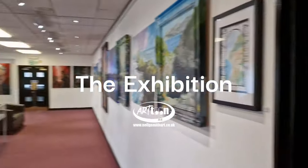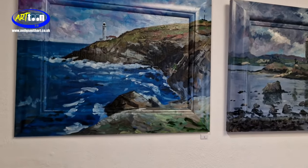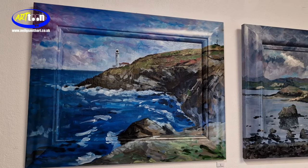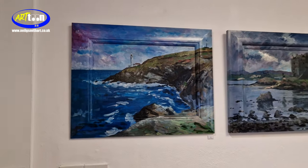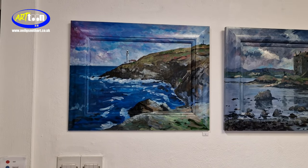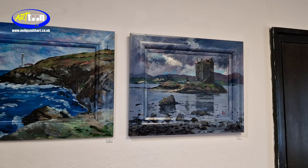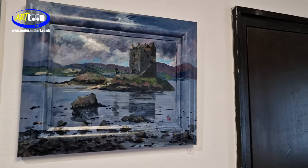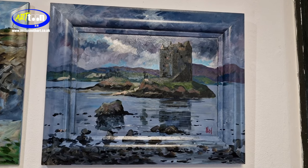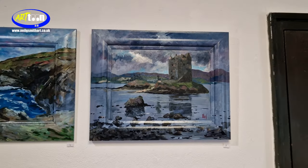Coming round, having a wee quick look at the full gallery there. But here we go through from number one, all the paintings. So Chavot's Head Lighthouse, place that we visit often when we're down in Cornwall, quite close to Constantine Beach. Lovely spot. So here we are, Castle Stalker, in between Fort William and Oban. Lovely castle, quite an atmospheric picture, I hope you would agree.